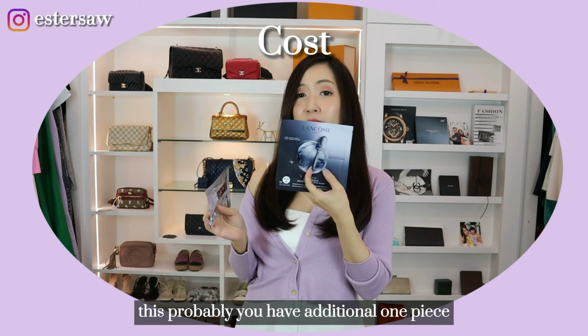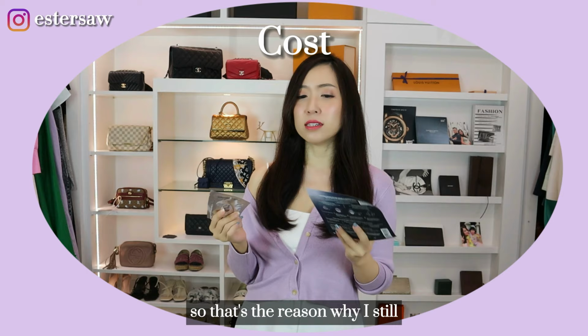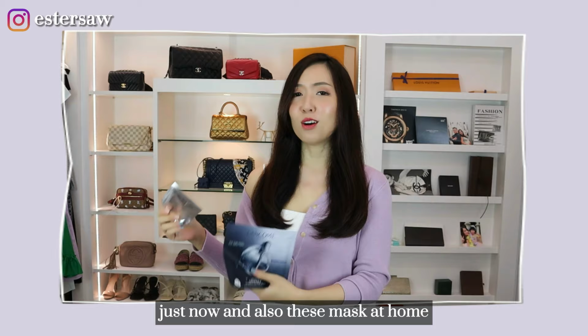This has 7 pieces at the same price, and this only has 6 pieces at almost the same price. So it's not really a big difference. That's the reason why I still keep using both of these brands and masks. Sometimes it's good to try different masks. So that's my favorite foundation that I shared with you guys just now, and also this mask at home.